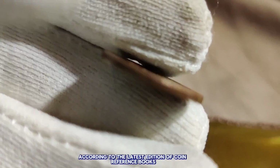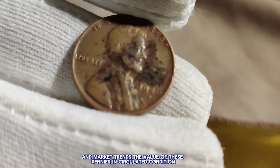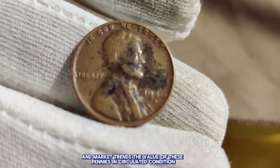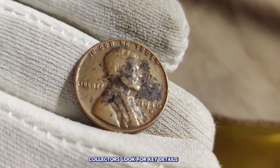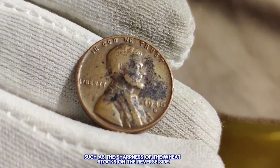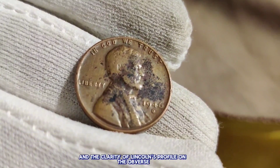According to the latest edition of coin reference books and market trends, the value of these pennies in circulated condition has remained relatively stable over the years. Collectors look for key details such as the sharpness of the wheat stalks on the reverse side and the clarity of Lincoln's profile on the obverse.